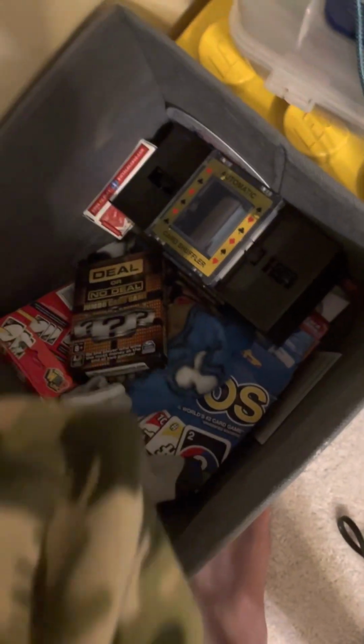Okay. Door. We got blanket. Not sure what's under there, but I think it's my card games, if I'm not wrong. Yep, card games, card shuffler. And then we got a bunch of notebooks I got from school. All my action figures. And books.